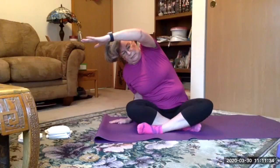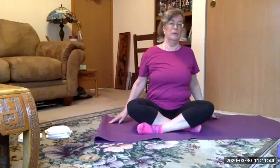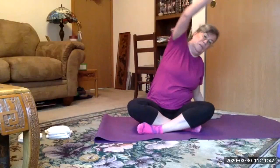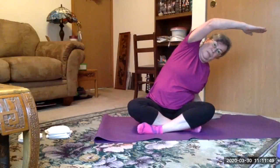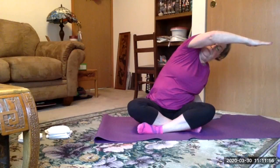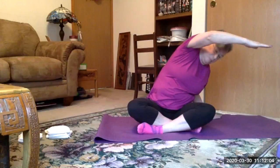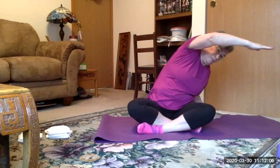So these areas get weak, but if we can continue to side bend and rotate the spine, we will support the forward movement. We're not going to be moving sideways as much, and we're not going to be rotating as much, but we want to do this to create a strong possibility of moving well when we move forward. I hope that makes sense to you, because it will motivate you to do side bending and spine twisting.